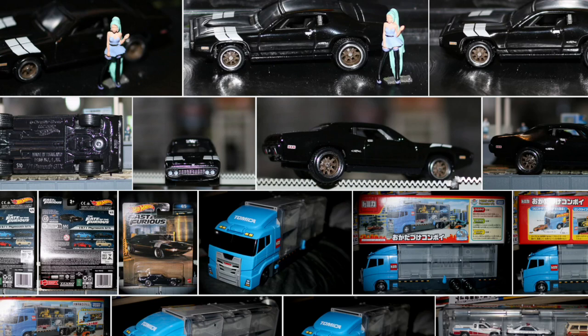Okay, so for today's topic, I want to discuss, should one keep their cars in their package or should they open them? Well, as most of you know, for Tomica, with the box versions, you can easily just take out the car, play with them, display them, whatever you want to do. And when you're done, you can clean it up, put it back in the bag, and put it back in the box, and you're good to go.